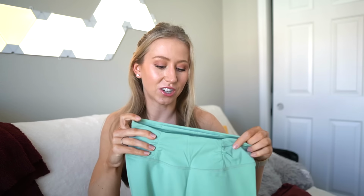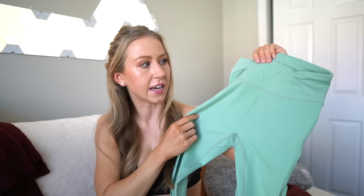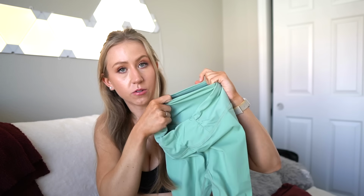Here we do have a top band at the top, and I just don't really like the top band, but I had to try these because there's not that many no front seam leggings on Amazon. So these have no front seam. They have this little ruched detailing at the front. They have a little hidden pocket in the back of the waistband, good for my runners or anyone who likes that.